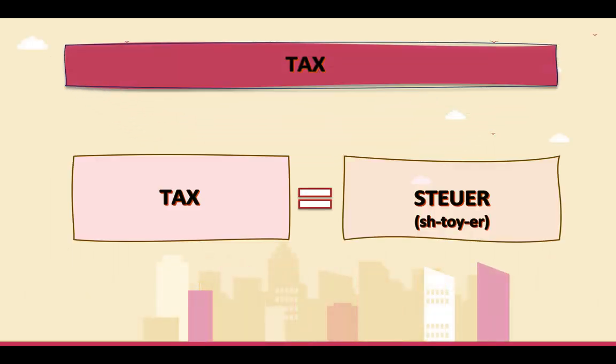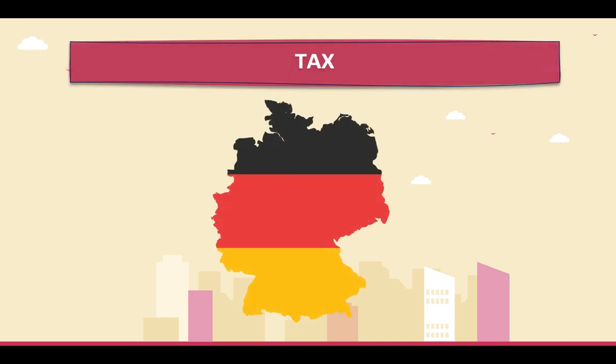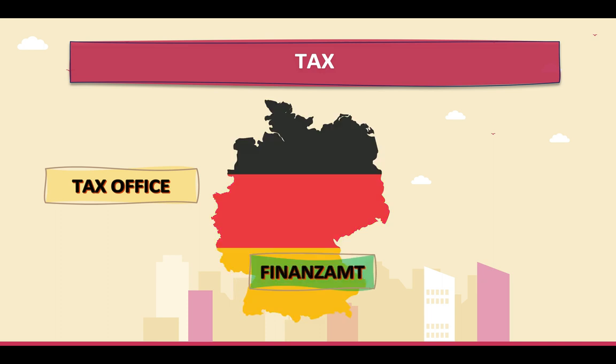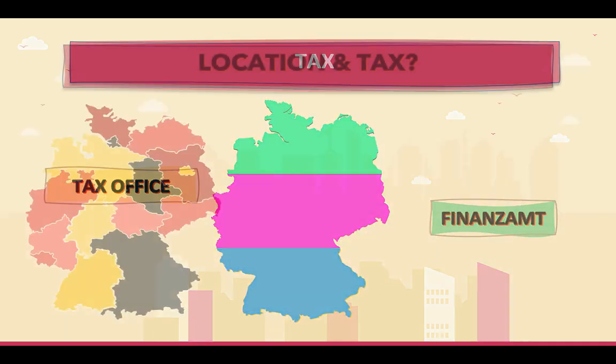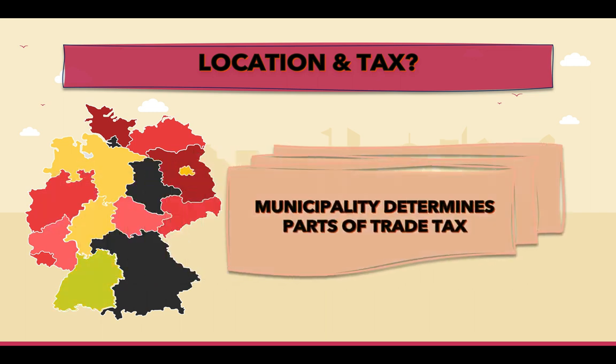Tax in Germany is called Steuer. So in the beginning, when setting up the business, you don't necessarily need to do anything with respect to the taxes and the tax office, which is known as Finanzamt. The location plays a part in the amount of the taxes you will pay, as the municipality you are in will determine a part of the trade tax.